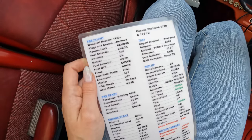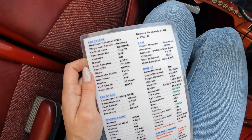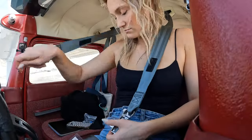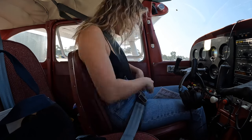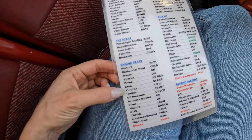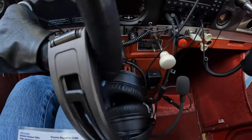V-fly: plugs, covers, controls off, fuel selector, avionics master, flap static, alternator master, VOR. V-start: belt harnesses, fuel selector, avionics breakers, mixture, carb is cold, master, beacon, prime, area clear, throttle, ignition, mixture rack, throttle 8 inch.